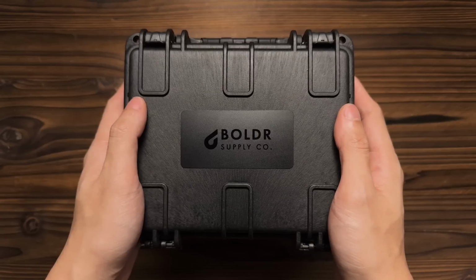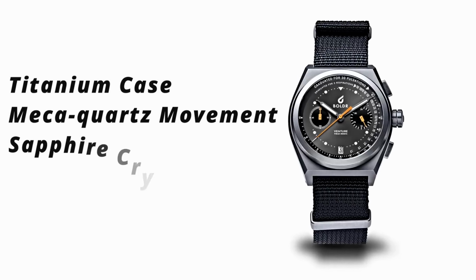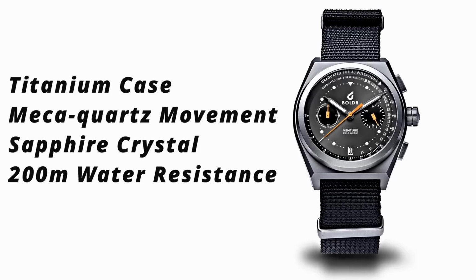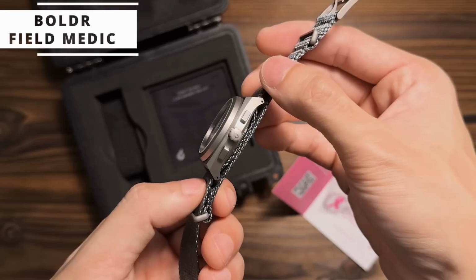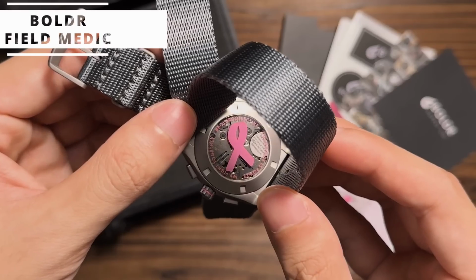Now, if you simply want the chronograph that is offering the best value for money, then this pick is the one for you. This watch is offering a full titanium construction, a Seiko Mako quartz movement, sapphire glass, and 200 meters of water resistance for just $305. At this sort of price, you'd expect this to be an AliExpress homage brand. But it's not. Boulder is very much a brand with a great reputation creating original design pieces. And this, the Field Medic range, is some of their best work.